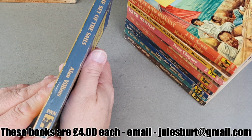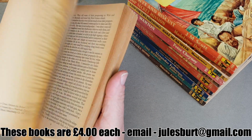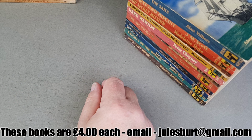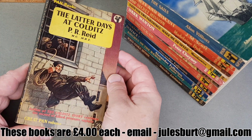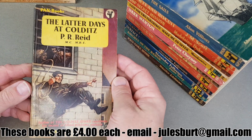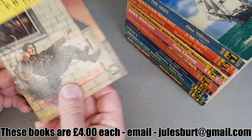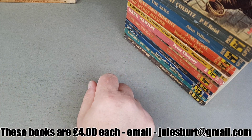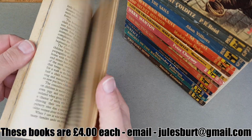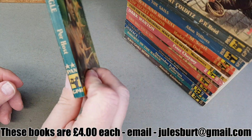This is Great Pans now. So this is GP 32. The Set of the Sails, Alan Villiers. Nice copy of that one. Another one that's tough to find in nice nick. They're usually read to death. This one's obviously got some spine wear. The Latter Days of Coleridge. GP 37. Even better than the first one, if you ask me. But both brilliant reads. Another copy of this one, Children of the Jungle. Bit of foxing, but apart from that, perfect spine. That's GP 41.